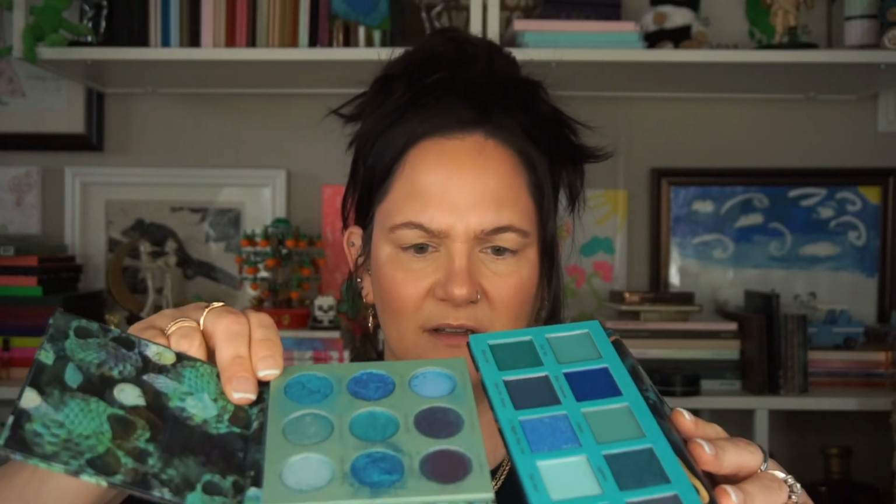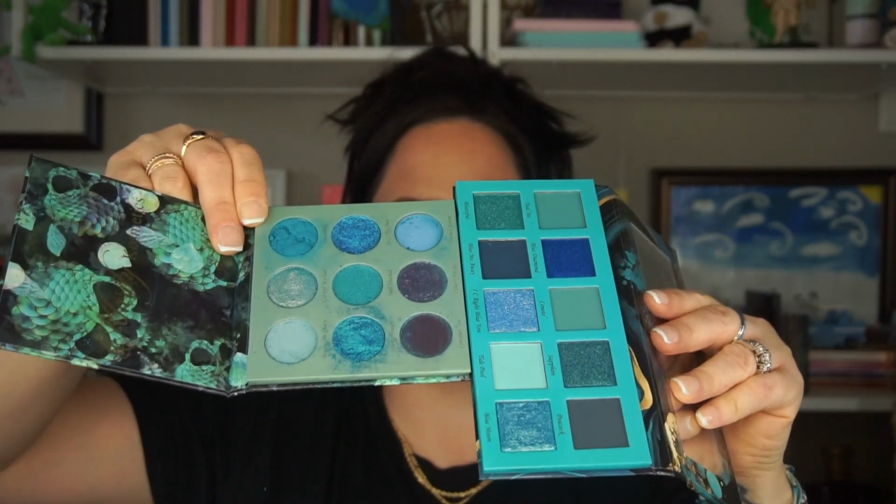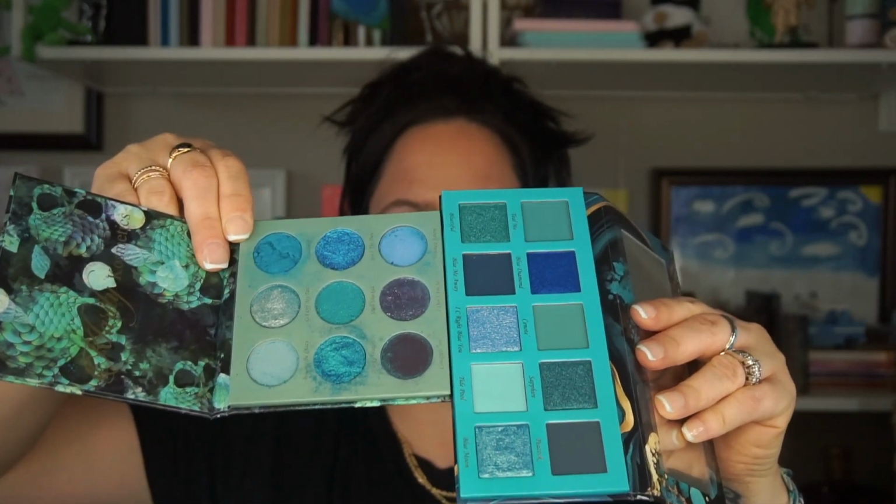So I did compare them, and they're similar. They are similar. Let's have a little look-see. Now I know some of the shades might have a little variation. This is going to be really hard because I don't want to hold this up and spill this everywhere. So I'm just going to show you guys here to get a little comparison. But let me go ahead and insert a picture here so you guys can see the difference.